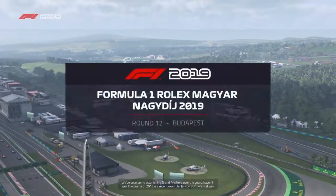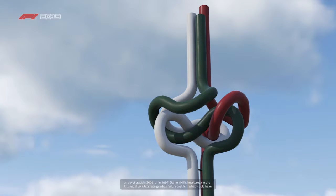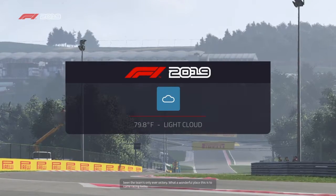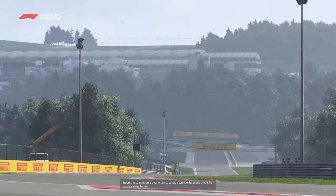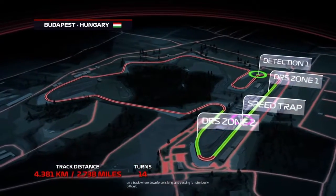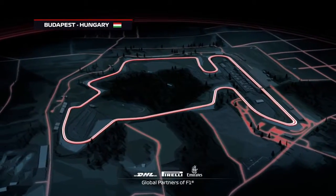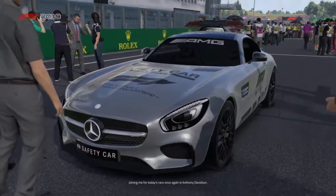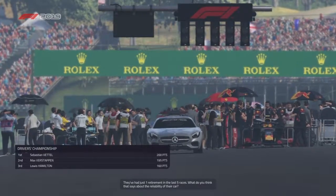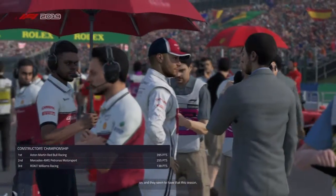We've seen some astonishing Grand Prix here over the years, haven't we? The drama of 2015 is a recent example, Jenson Button's first win on a wet track in 2006, or in 1997, Damon Hill's heartbreak in the Arrows, after a late gearbox failure cost him what would have been the team's only ever victory. What a wonderful place this is to come racing today. We're northeast of Budapest for the race today at the 2.7-mile Hungaroring circuit. 14 corners here, 8 to the right and 6 to the left, on a track where downforce is king and passing is notoriously difficult. Joining me for today's race once again is Anthony Davidson. Let me ask you about Renault. They've had just one retirement in the last 5 races. What do you think that says about the reliability of their car? I think they can be fairly pleased with that record so far. The first thing any good car needs is a solid, reliable base with which to build on, and they seem to have that this season.